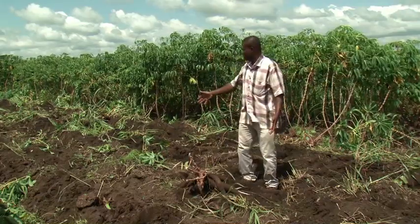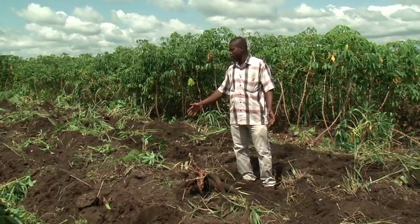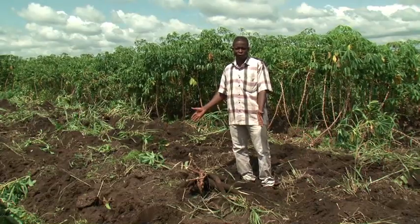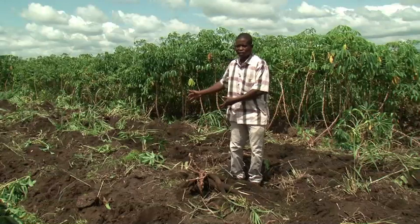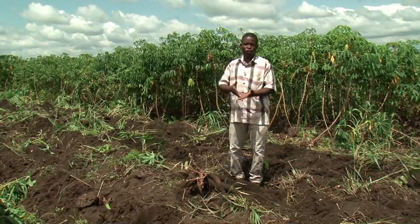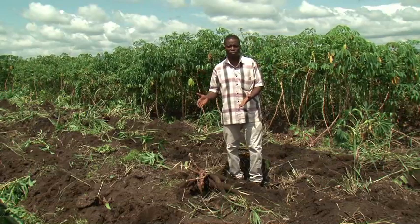Secondly, you can see what's happening on the field. It's almost like a tractor has done a first plowing. In this case, you don't need a tractor to come and plow again. You cut down your cost when you do a mechanized uprooting system. You only need to bring a ridger to come and ridge, and the next step is plant straight. So you have skipped about 2 activities when you use a mechanized uprooting system.